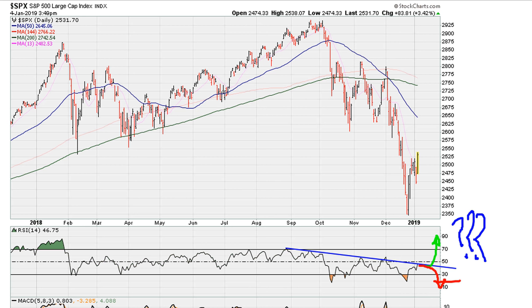So if we bring back the other lines, we can see the backtest line and we can see the failure point line, all of them converging exactly where the market is trading, which leads me to suspect that more than likely around here the market is going to struggle and pull back. And if it clears that level, then of course we can anticipate continuation of the recent move higher.